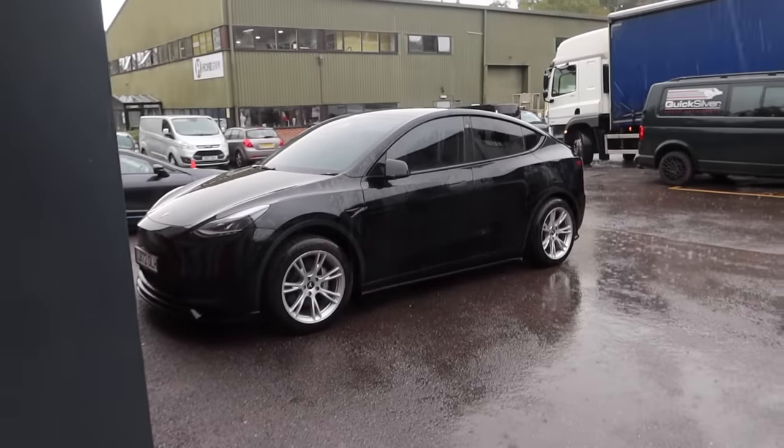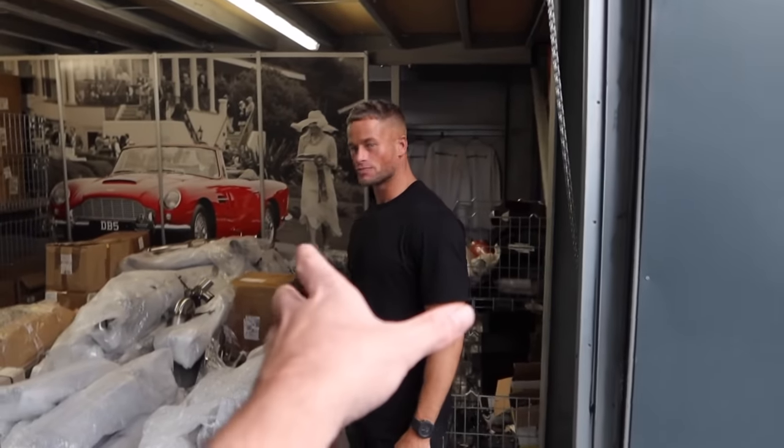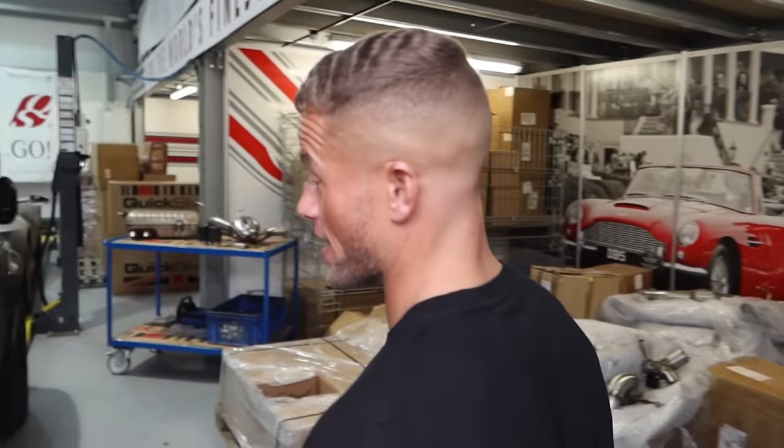Absolutely peeing it down. My Tesla's here, sorry about that. But more importantly, James is here, and I'm gonna have to get wet to show you this shot. Your Defender is here. We're gonna hear them. So it's not gonna be one of these usual churn videos where we turn up and look at the exhaust and don't actually fit it. The exhaust is already fitted and we're gonna hear it. Good planning. Actually, talk me through it then.